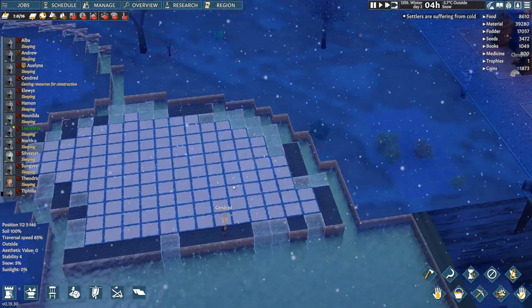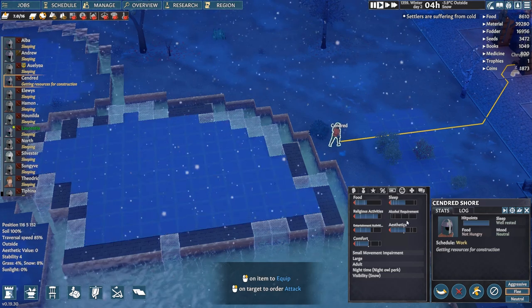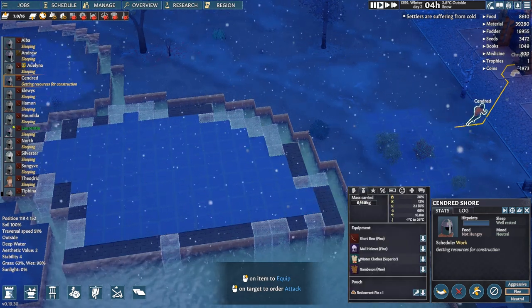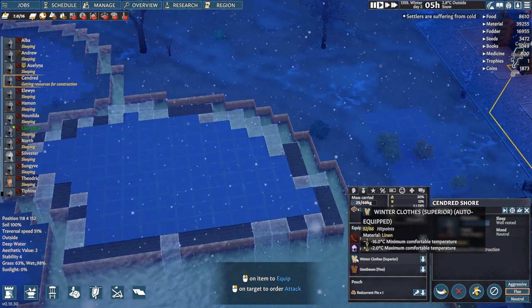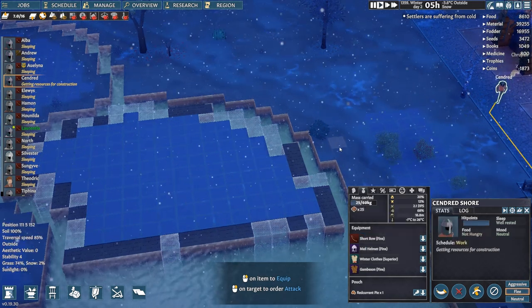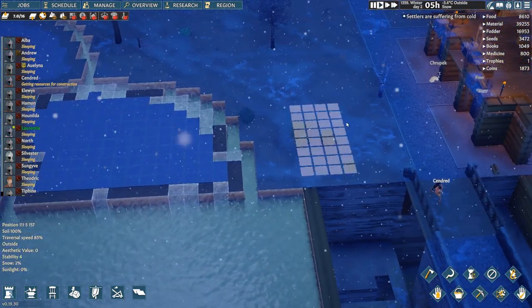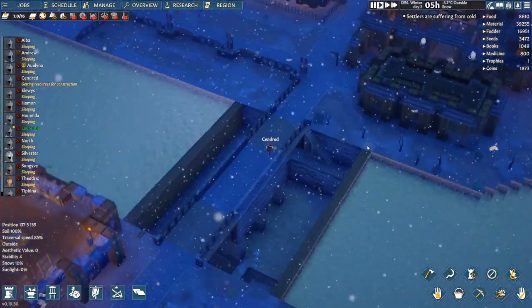But we should probably tell this guy not to be outside too, because unless he's got warm equipment on, superior, he should maybe be fine. Negative 16, I don't know what temperature it is, so it's negative 3 out here, so he might be fine, I don't know. Hard to tell. Usually he sleeps during the day, so.